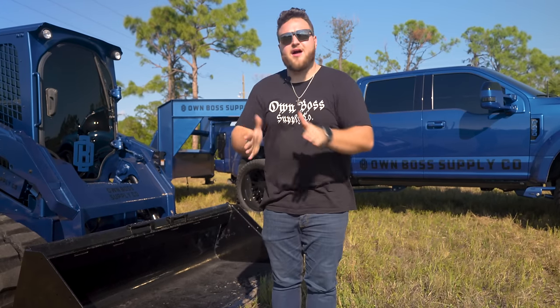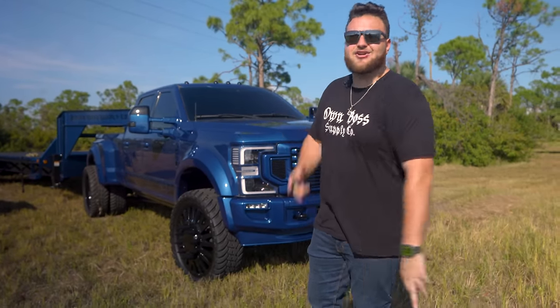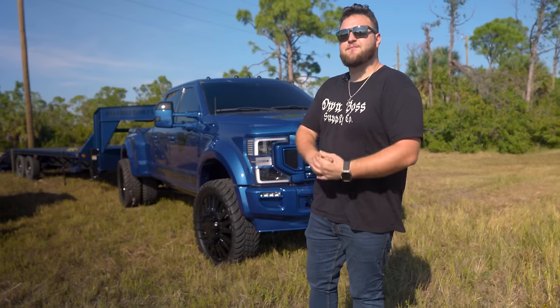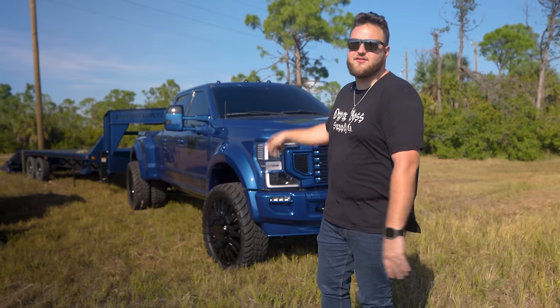Now to what everyone probably wants to see, the truck. We've done a lot of things, given away a lot of items, done a lot of trucks, a lot of trailers, a lot of machines. One thing we've never done is give away a more capable truck than we have. We've always stuck to 250s and 350s. For dualies, they've always been 350s.